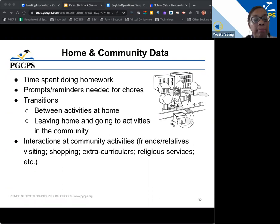While you're thinking about that, other types of information, data that you can share with your team at IEP meetings, is time spent doing homework. Marcy talked about that. Are they spending an hour laboring over a particular subject, 3 hours trying to get it all done? What's that look like? Do they need prompts or reminders to do chores? Do I have to tell them every time to do the same chore, put your dishes in the sink, every day? Or do I only have to give them a reminder one time at home, and the teacher is saying they need constant reminders to do a task.